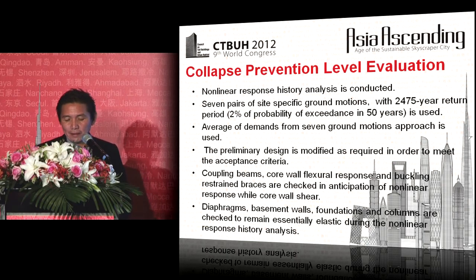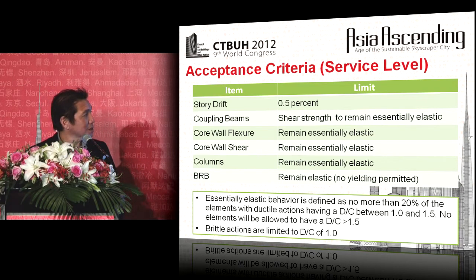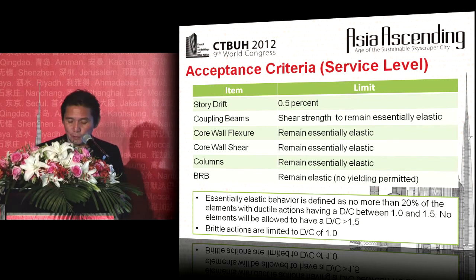At MCE level, nonlinear response history analysis is conducted, and we use 7 pairs of site-specific ground motions with 2,475-year return period. The average of demands from these 7 ground motions is used in the final analysis of the building. The preliminary design is modified as required in order to meet the acceptance criteria. Coupling beams, core wall flexural response, and buckling restrained braces are checked in anticipation of nonlinear response, while core wall shear, diaphragm, basement walls, foundations, and columns are checked to remain essentially elastic during this nonlinear response history analysis.